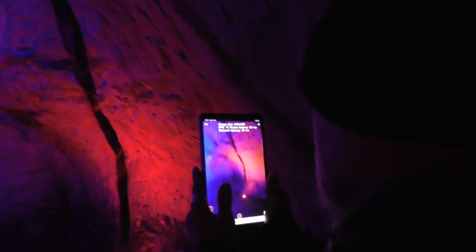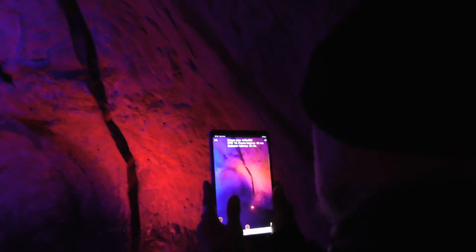See, they'd have been thin enough to get through these cracks, these fissures and cracks in the wall back in them days. They'd have been thin enough to squeeze through, and I think they came in and out that way. That's why I think you're picking up figures in these cracks and stuff.